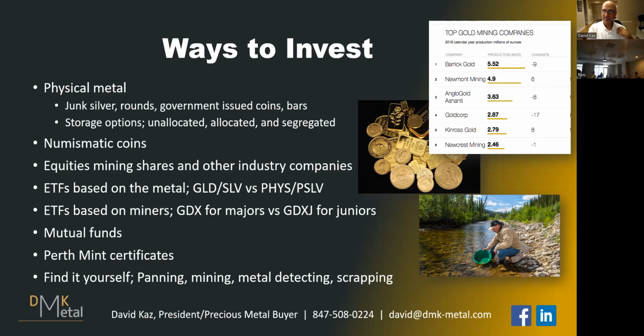Storing. A lot of people will store some gold and silver at their home, at their cottage, wherever they might want to hide it. But a lot of people don't want to have a lot at home. So there's different storage options: allocated, unallocated, and segregated. The best storage is segregated.